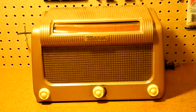A bit of trivia. The speaker in this radio is made by Jensen. Modern car audio buffs familiar with Jensen speakers may be surprised that Jensen speakers were being made back in the 1950s. The Jensen company actually goes back to 1910, when their first product was a telephone receiver. They developed a loudspeaker based on their telephone receiver and a phonograph in 1915. I haven't found any other examples of this radio on the internet, so it must be one of the rare models.